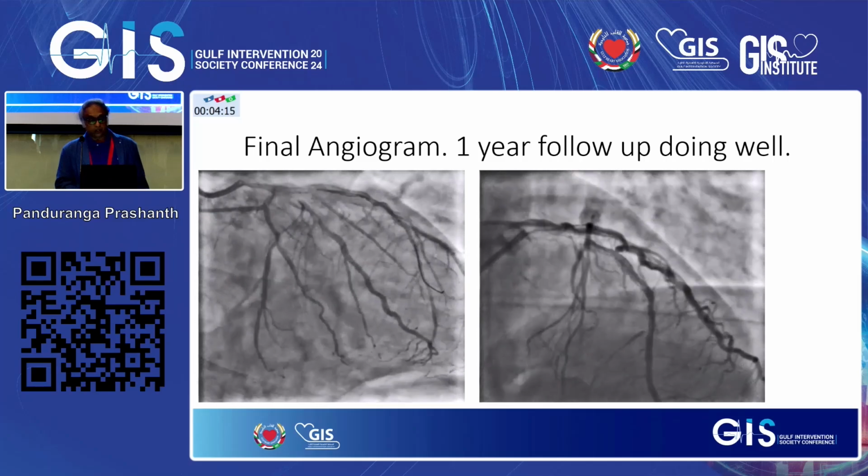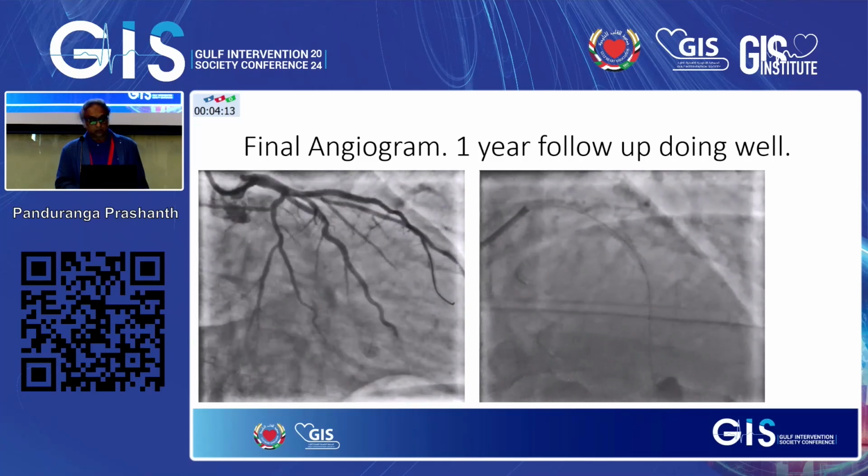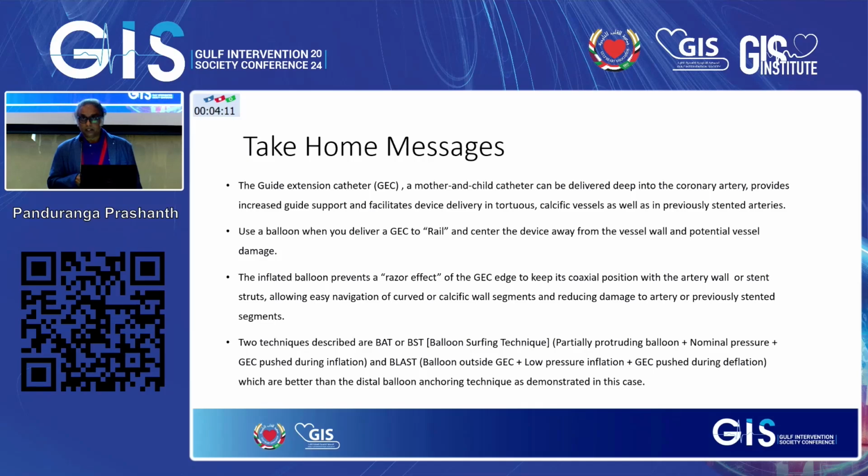So 1 year follow-up, patient is doing well. So what are the take-home messages? The guide extension catheter is a mother and child catheter, can be delivered deep into the coronary arteries, provides increased support, and whenever there are calcified tortuous lesions, the stents can be taken. It will form like a rail, it will remove the razor effect. There is a razor effect whenever there is calcium or tortuosity, your guide or the stent gets stuck at the edge of that arterial wall.